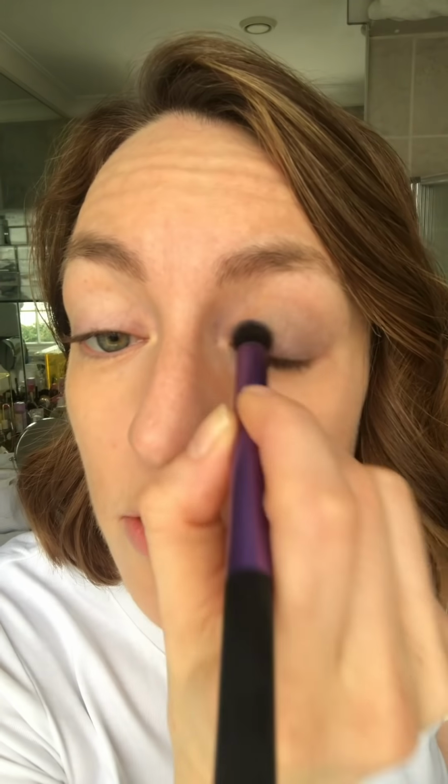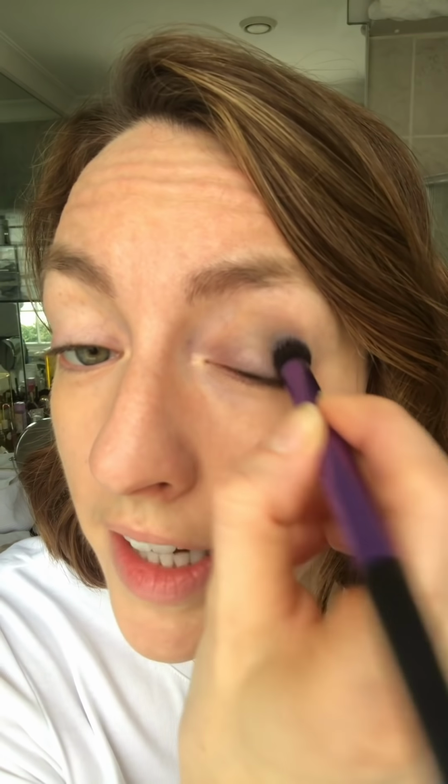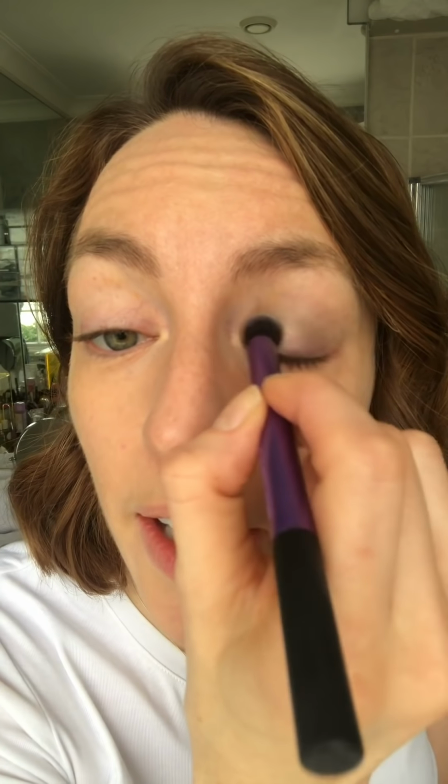So you'll see here, if I look forwards with my eye open, you can't see the colour past the line of my eyelid. So I just want to take that colour just a little bit above that so that it's just creeping out over the top. You can really build up the colour on this until you start to see that gold reflectiveness. Blend that out now.